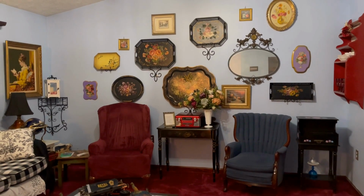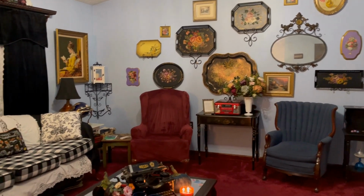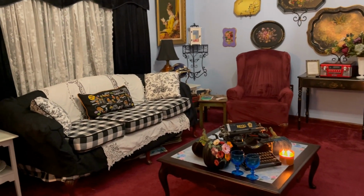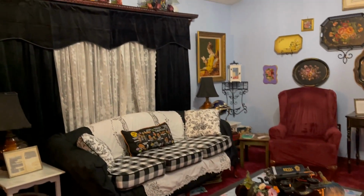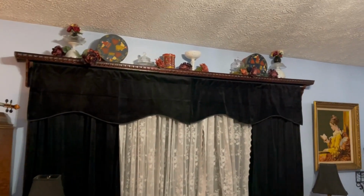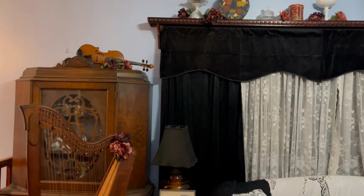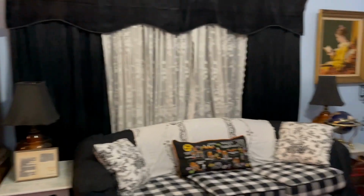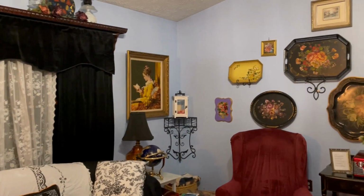So here we have it, our Haunted Mansion, complete with our haunted typewriter, our second pillow, which gave us all those spooky vibes. I took a moment and just added some silk florals to the top of our valance and our little instrument tableau. Seriously, if they start playing themselves, I'm going to be running for the hills. We have Constance Hatchaway over there.